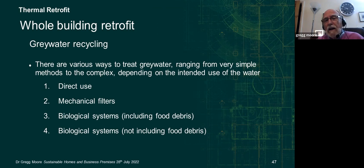You can put that water on to gardens, but you wouldn't want to put it onto things like fruit trees or vegetable patches or whatever. There are systems much like the rainwater system, which use filters to treat the water. And you filter the water, pump it up into a tank, add chemicals, typically chlorine, to it, and that will kill the bacteria. And then you can use that water to flush the toilet. You could use it for washing machines. I would want to know how much chlorine was in that water before I used it in a washing machine.